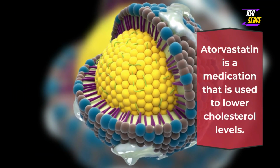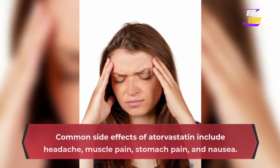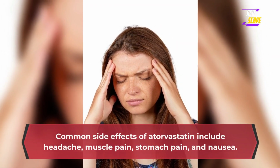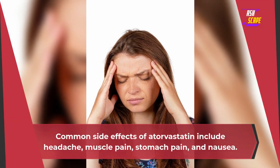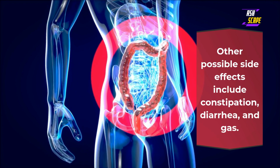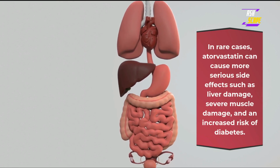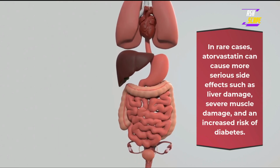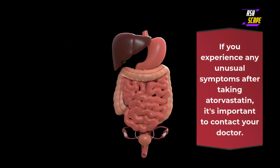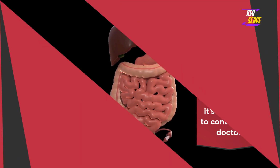Atorvastatin is a medication that is used to lower cholesterol levels. Common side effects of atorvastatin include headache, muscle pain, stomach pain, and nausea. Other possible side effects include constipation, diarrhea, and gas. In rare cases, atorvastatin can cause more serious side effects such as liver damage, severe muscle damage, and an increased risk of diabetes. If you experience any unusual symptoms after taking atorvastatin, it's important to contact your doctor.